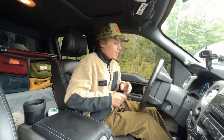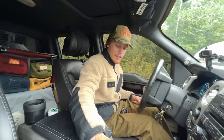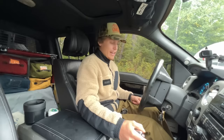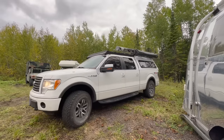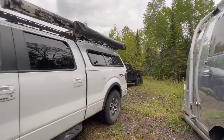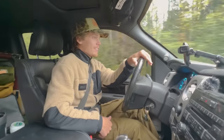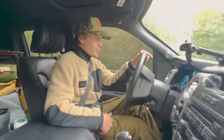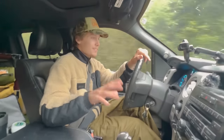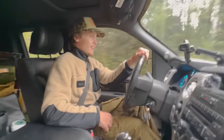One that you guys are very familiar with, something that started the channel, my 2011 F-150 FX4. Although this truck was one of my first investments for the channel and for my career, it has been one of my most reliable vehicles. It's had its moments, don't get me wrong, but it's been on a lot of road with me.